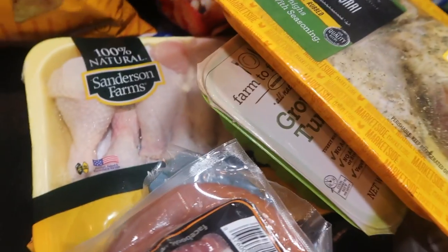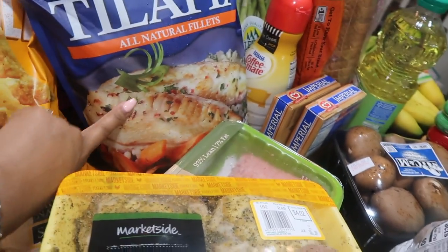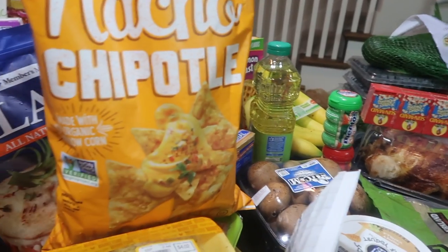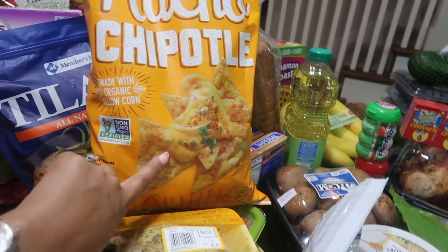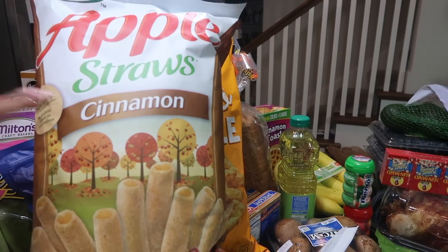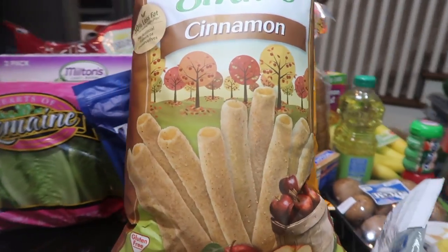I got some chicken legs up under there. I got some chicken thighs and some ground turkey. I got some tilapia. I got these nacho chipotle chips. You know how they have little samples in Costco? Harlan had some samples of these and she loved them, so I went ahead and got them for her. I got some of these apple cinnamon straws from Costco. I've never had these before, but they look pretty yummy. So yeah, I gave them a try.